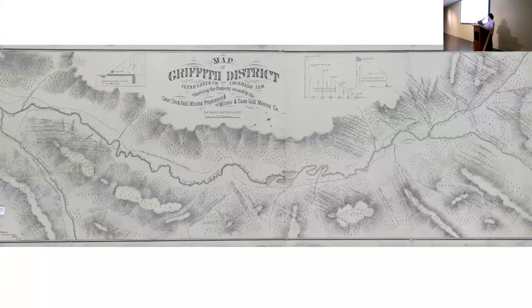Hopefully everyone can see that. Just for context, the Griffith District is named after the brothers David and George Griffith, who discovered gold near the head of Clear Creek during the summer of 1859. This is a very early map. So this became the mining camp of Georgetown, named after George Griffith. So now you know where these names came from. Gold was their first goal, but then it soon became clear this is one of the richest silver mining areas in the state. So this map evolved in that period, I think, with the silver mining.